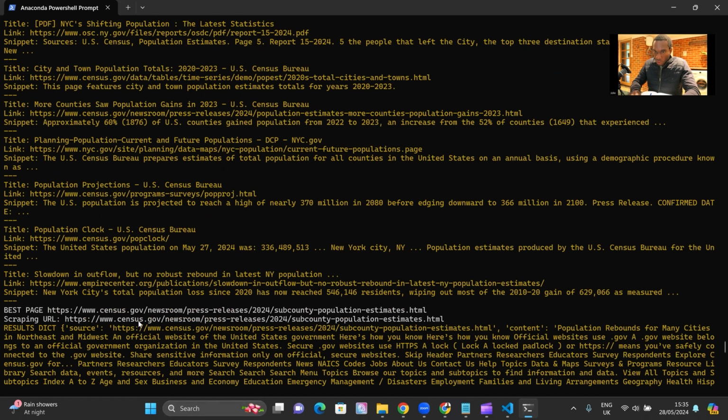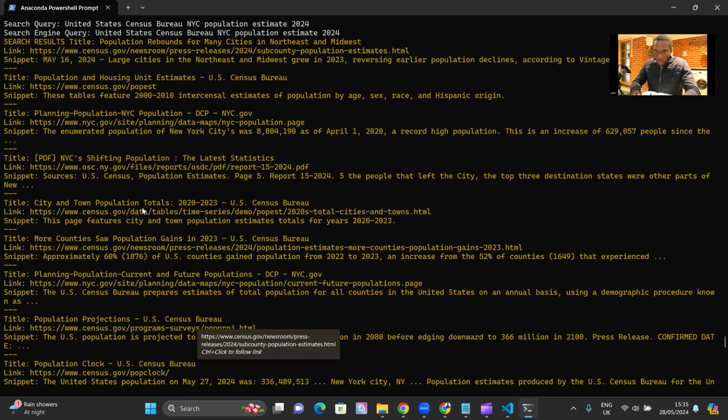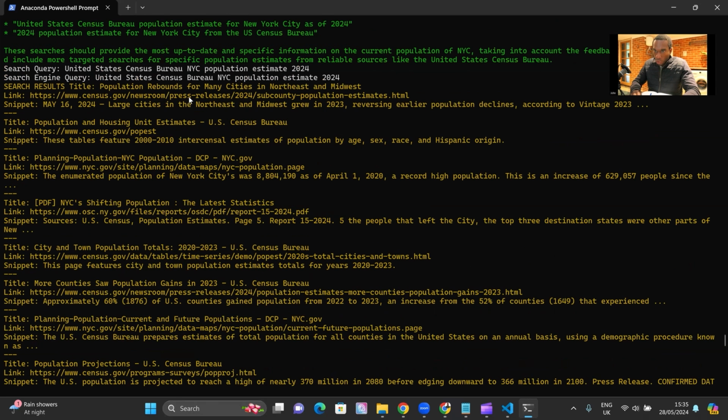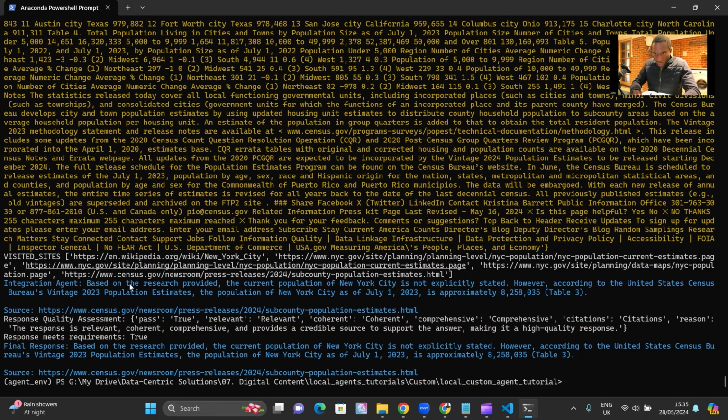So here we go. This time around, we have selected a different source. Instead of selecting the planning page, we selected the census.gov newsroom press release 2024. Let's just make sure that is one of the sources here. Census.gov, newsroom, press release 2024, population estimates.html. That's what we selected, and we return a response. Hopefully it is within the context window. The integration agent has provided a response here, and it's passed the quality assessment.